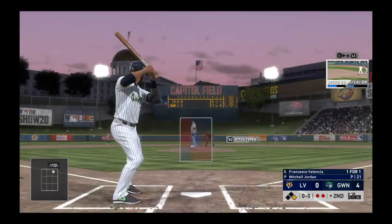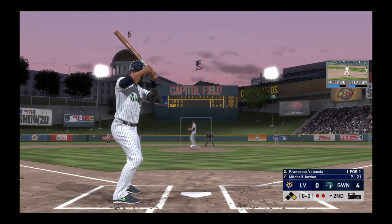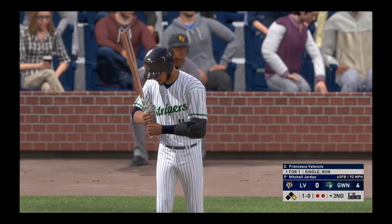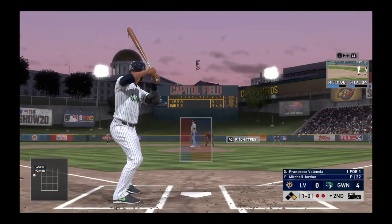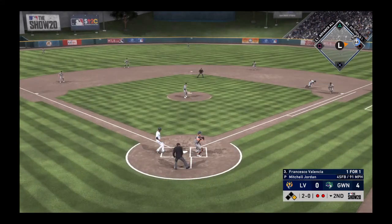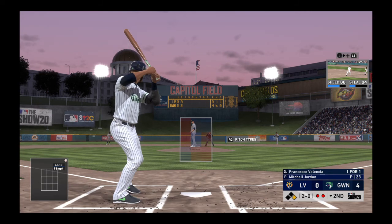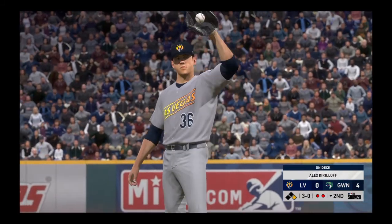The third baseman, Francesco Valencia. At the plate, Francesco Valencia. As the first pitch to him runs a bit inside for ball 1. Gimenez, the runner at first with 2 gone. And they pitch out here, but nothing's going on. Too high, and it's 3-0.